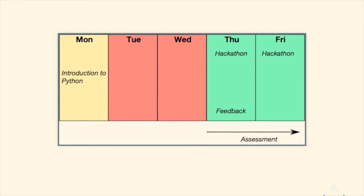On Thursday, when you turn up, you will have a challenge. You're in a group of four, you'll have a challenge, and then you'll start working on this challenge. At the end of Thursday, you'll have a feedback session with myself and the two PhD students who helped me run this. And then on Friday, you'll finish it.